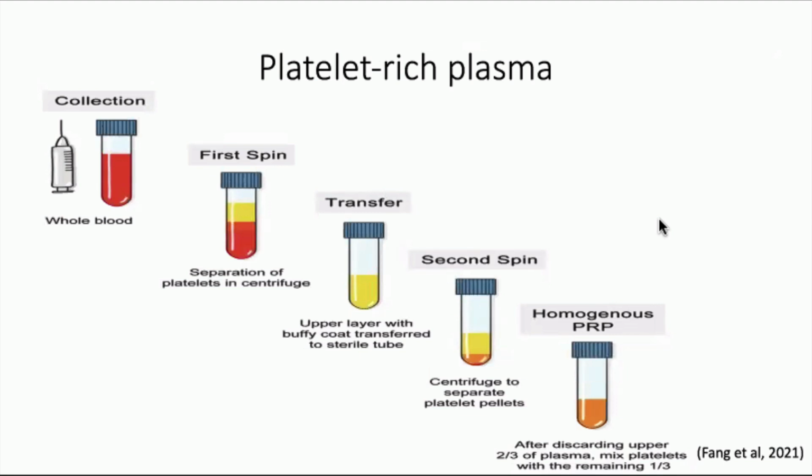PRP is the platelet-rich plasma, or what they call now the P-shot, where we take a blood sample. They centrifuge it two times. In the first centrifugation, the red blood cells and white blood cells are discarded. The plasma and platelets stay, as it appears here. Then they do a second spin, and the concentrated platelets will be here. Then it will be injected, aiming for therapy.